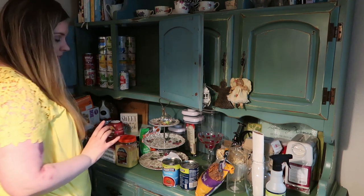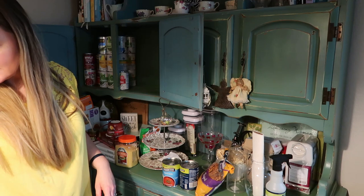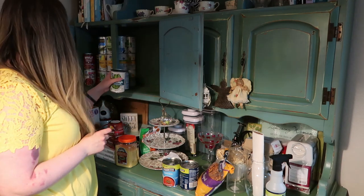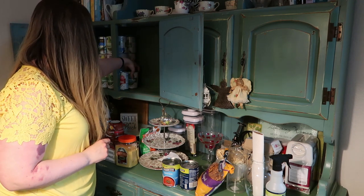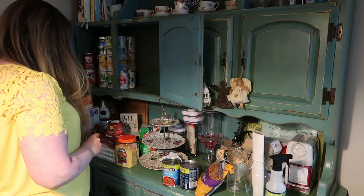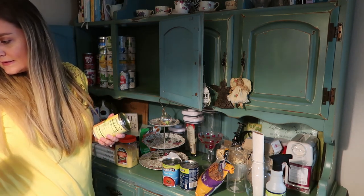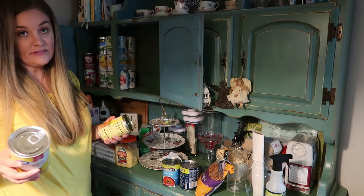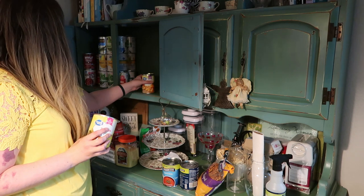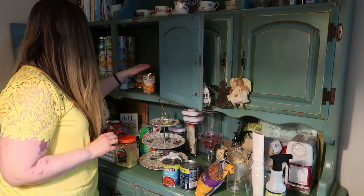Let's see. Now I can do my fruit. I used to have a lot of fruit. Oh, we have French style green beans. David and I will eat the French style green beans. So I'll put that right there. And next I'll do fruit. Because we used to have a lot of fruit. For some reason, we don't have that much anymore. So I'll just go ahead and do the fruit back here.